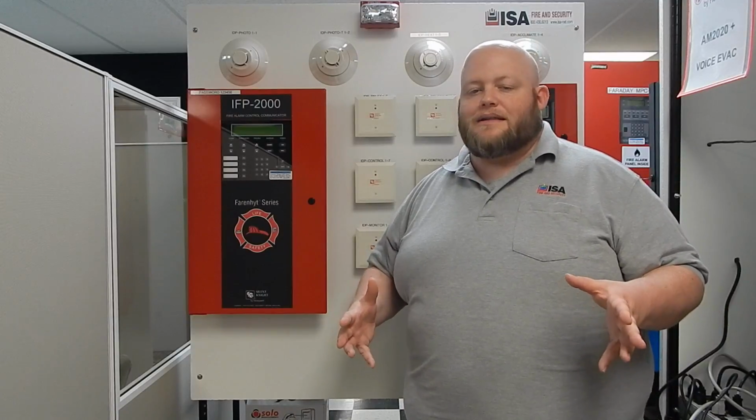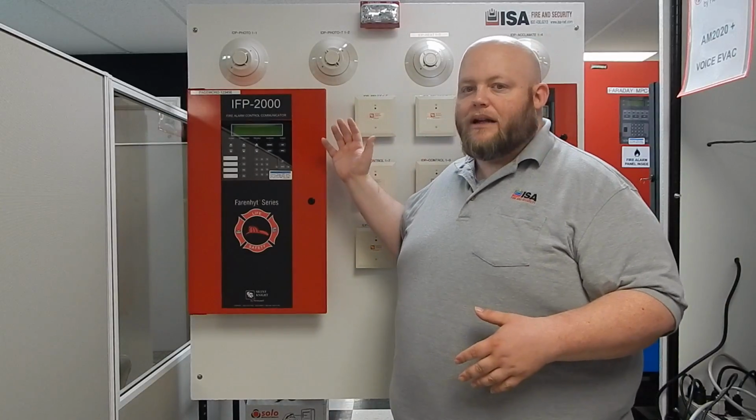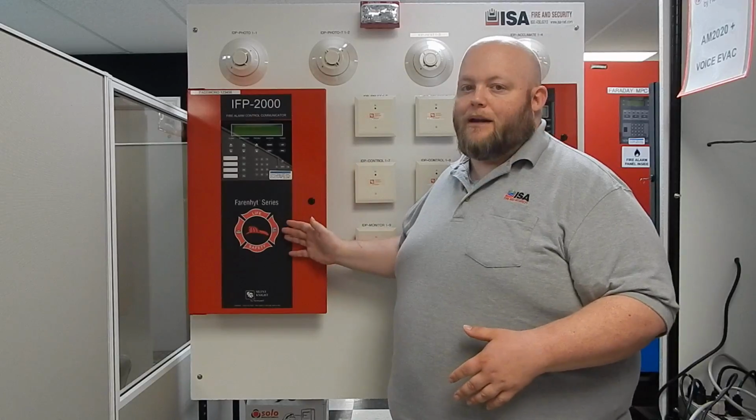Not only that, also keep in mind ISA's buyback program. We're always looking for essentially salvage parts to be able to come in, and that way we'll offer you something through the buybacks. That way we can keep a reconditioned inventory. And this is one of the panels that we're looking to actually do as far as buybacks. So if you have questions regarding that, let us know.